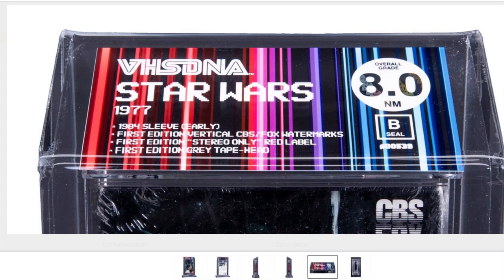People don't want a first edition gray tape head. Like, is there anyone on the market specifically looking for a first edition gray tape head release of Star Wars? Are you kidding me? Is anyone specifically on the market for a stereo-only red label VHS release of Star Wars? No, it's stupid. Those are such trivial details. People want a very first release of Star Wars that hit the market, and this is not it. But putting all these first edition markers on here is so incredibly misleading. It's pretty disgusting, actually.